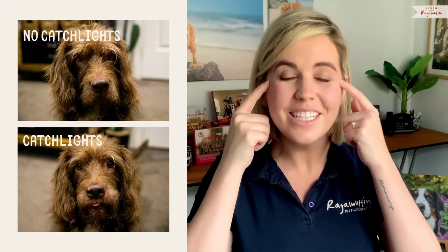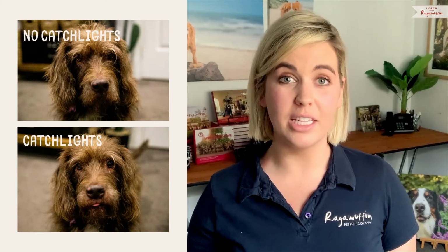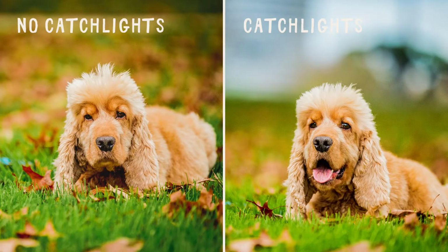All I had to do is stand up a little bit higher so her chin was facing up towards the light source, and suddenly we have a little bit of catch lights. Now these are just crappy photos, but I wanted to really emphasize the importance and the difference that having those little catch lights makes. Again, in this photo, I think with and without catch lights makes a huge difference in the overall sparkle of the photo.